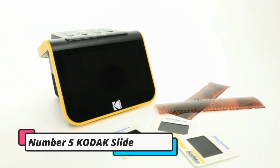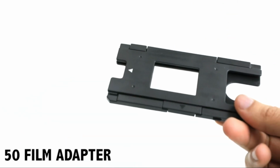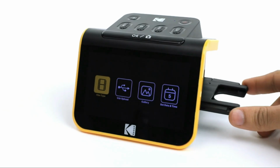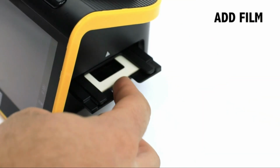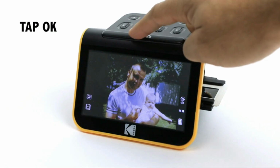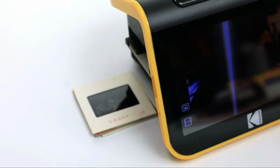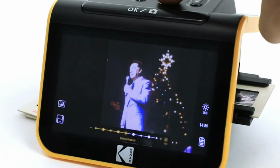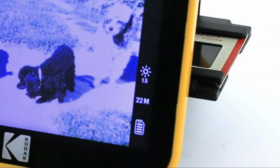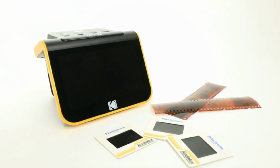Number 5, KODAK Slide and Scan. The digital film scanner is your time machine for vintage-colored and black and white negatives and slides, allowing you to bring them back to life in stunning detail. Once scanned, your photos are transformed into high-resolution digital images that can be viewed on a 7-inch LCD screen. Changing the contrast and exposure is easy, and you can cast onto an SD card or grab an HDMI connection to show the family photos on the big screen.